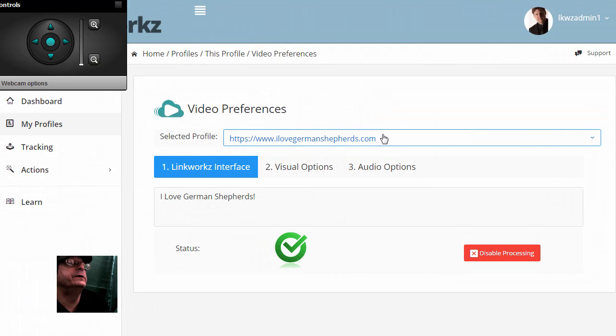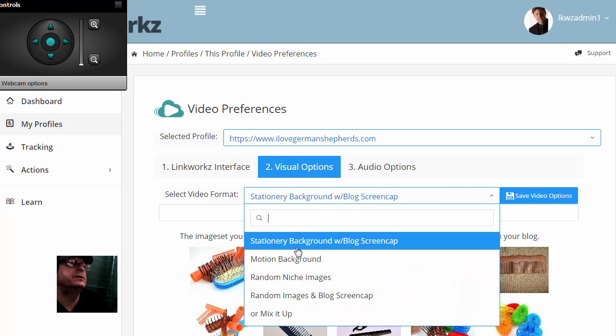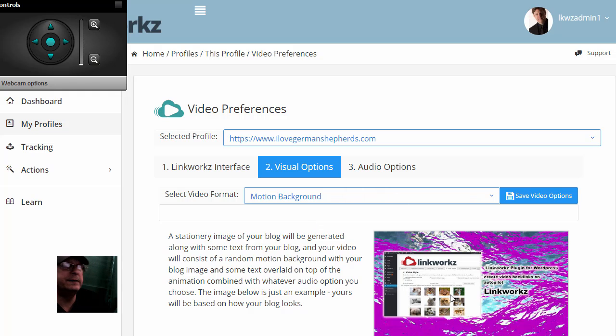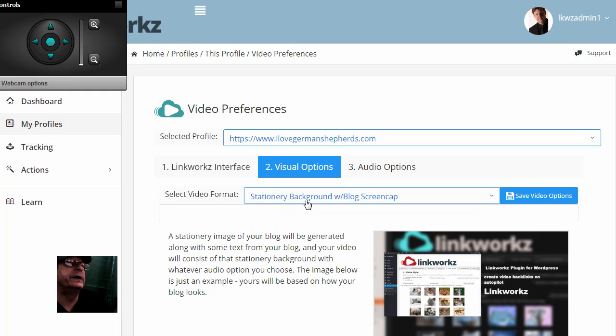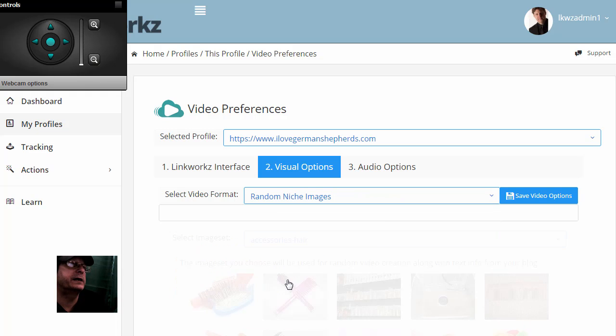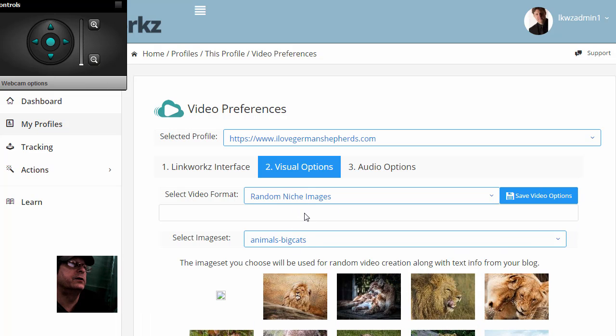Once you save it, you're going to be given the option to make a few changes to how the videos come out. You might want to disable processing until you're done. That will just make sure it's not creating videos until you're ready. And you have different kinds of visual options to choose from. You can do a motion background video with the screen cap of your blog, a stationary background made up by your blog, or random niche images that you select, and you can choose from those. You can also add the random images with the blog screen cap, and it will create videos based on your choice.